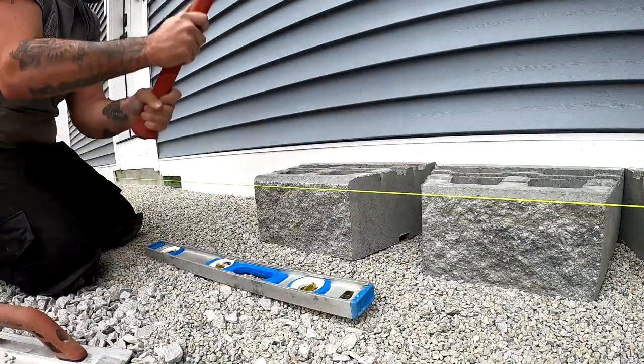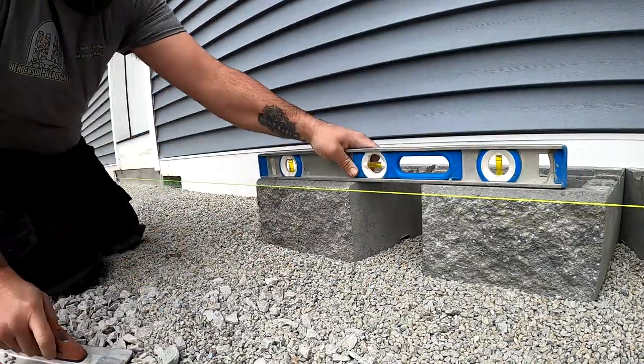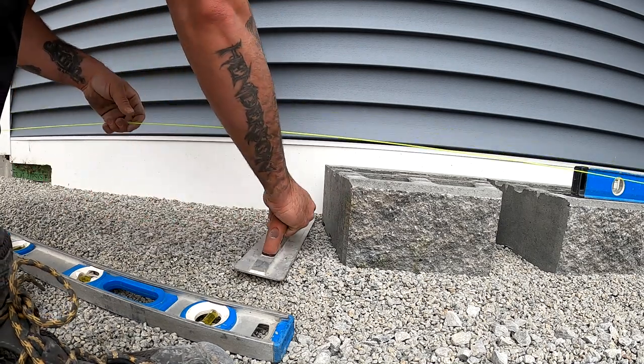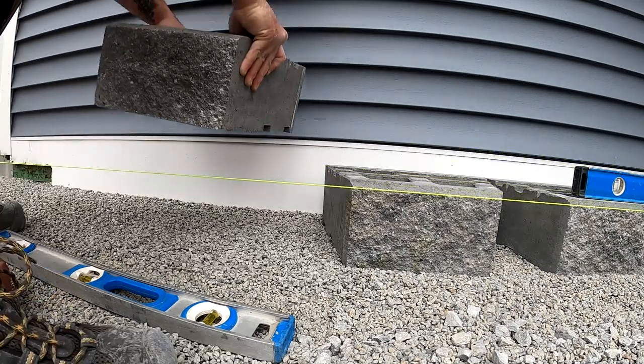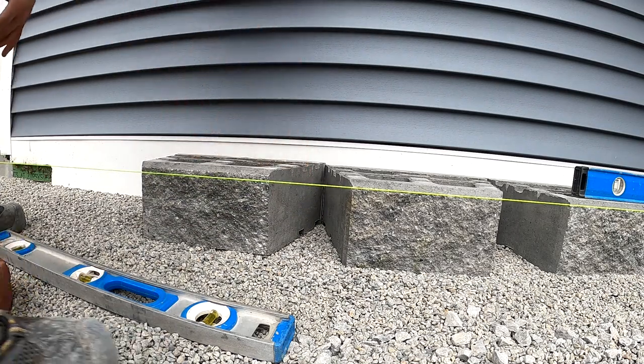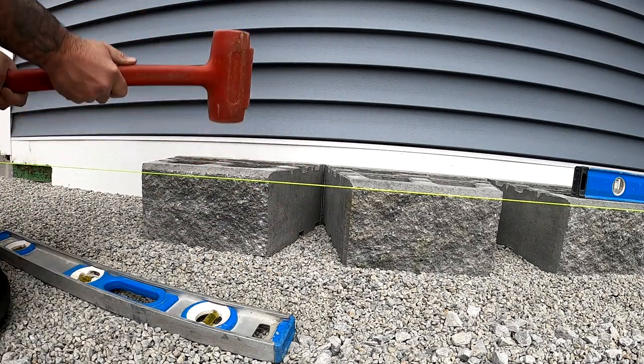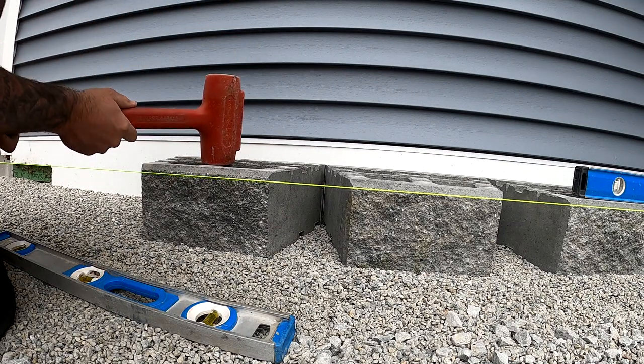You're going to see as I set these blocks down how much they actually do settle. And some people just don't realize that. You really need to set them into place. If not, you're just kind of asking for future problems. And it's never fun to have to go back and deal with issues like that.